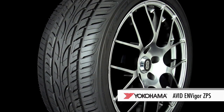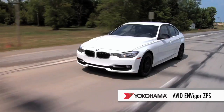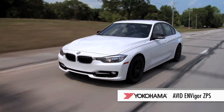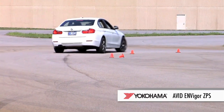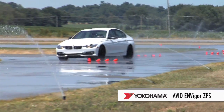And finally, we're driving on the Yokohama Avid Ascend Vigor ZPS. And compared to the other tires in our test, the firmer ride of this tire feels like you're driving on a traditional run flat. It also seems to transmit a bit more of the impact and tread noise. Here on the test track, the overall handling feels balanced and predictable, but in the wet, this tire just doesn't have the traction to match the other tires in our test.